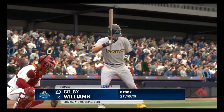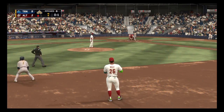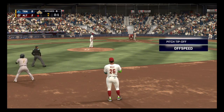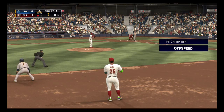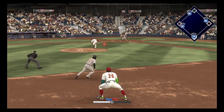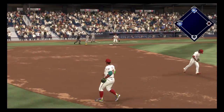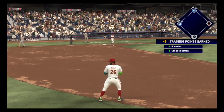Coming to the plate now, Colby Williams, 0 for 2 thus far. Hey, double him up right here. On the ground up the middle, scooped up. Throw to first is in time, but meanwhile the runner is in to score.